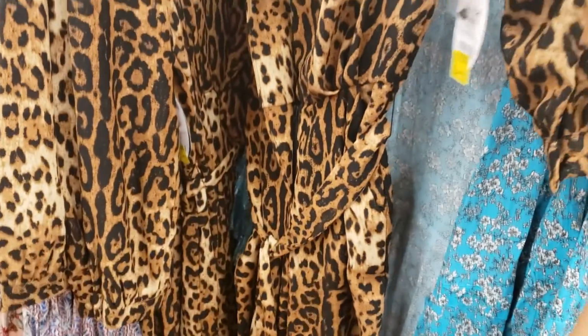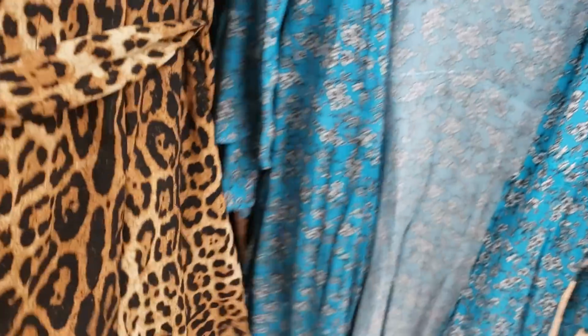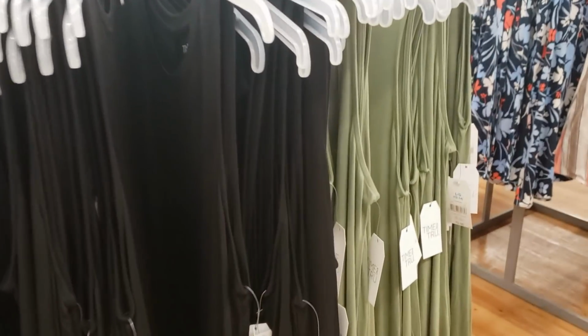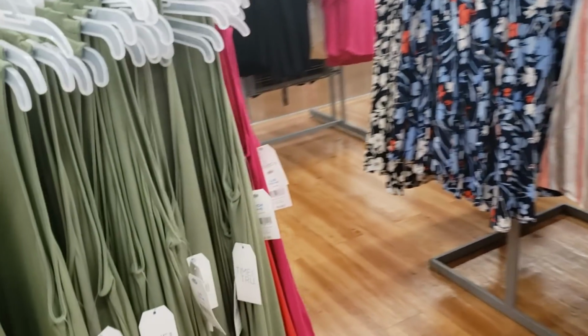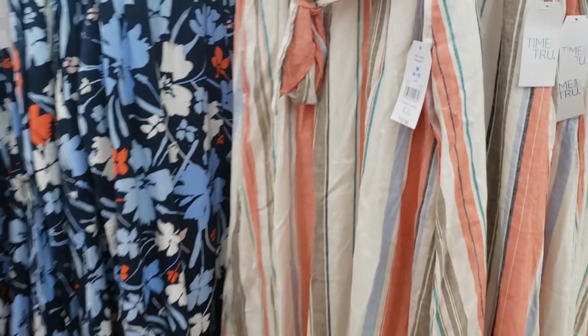Oh, what is that? A dress or a jumpsuit? You know what? It might be, oh, it's a pant. Time and True, only 10. You got that tank top. Very, very flowy dress. You could even tie a knot at the bottom. And it does go up to triple X here. The skirt.